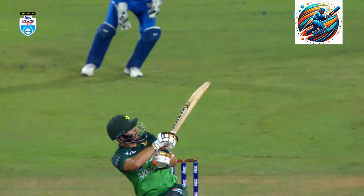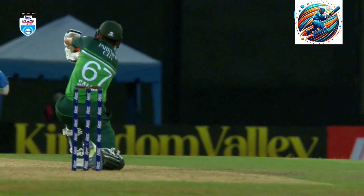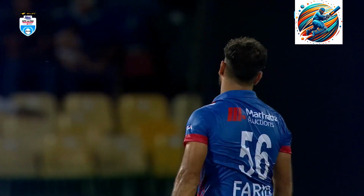Yeah, bowled a slow one. Dragged the length back by watching the batsman getting to that position to play the reverse sweep, whatever you call it, ramp stroke. Very lucky, Salman Ali Agha. It didn't go straight to the fielder.